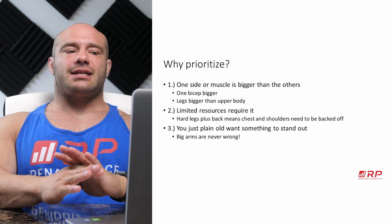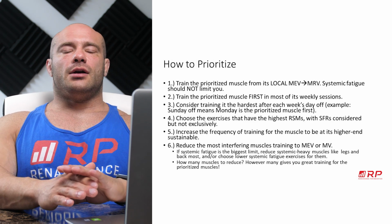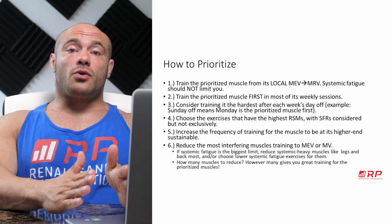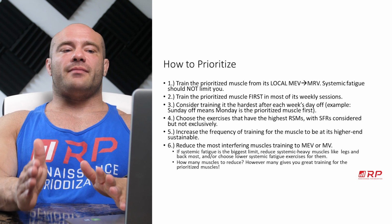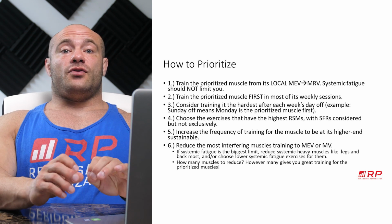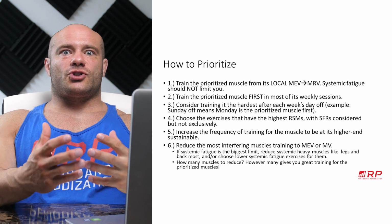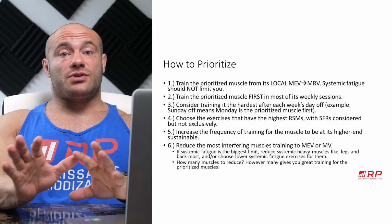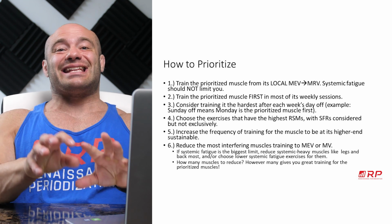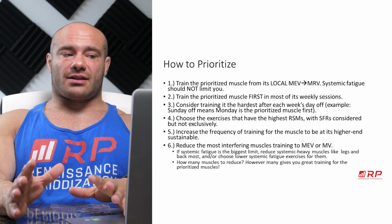If you want to prioritize, here's how to do it. A simple 6-step checklist. Number one, you want to train the local muscle group that you're prioritizing from its local minimum effective volume to its local maximum recoverable. Systemic fatigue should not limit you. So if you're not training your legs as much as you could be because the rest of you is beat up, you got to reduce some other muscle groups more, so that your legs are getting trained as much as they can tolerate, not the rest of your body. Local limits, not systemic limits.